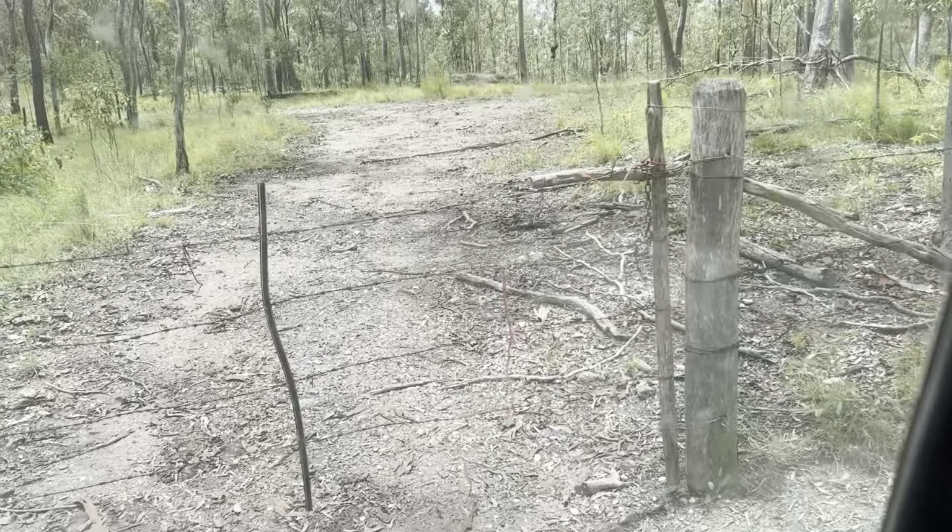Start of our donkey breeding program. We bought them to control wild dogs, or at least keep the wild dogs at bay. That's the plan. Gotta do something about the wild dogs. Yeah, we lose too many calves. The pigs. And we don't have the money to put an exclusion fence in.